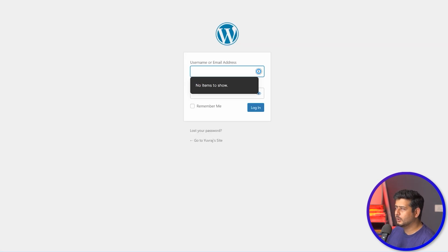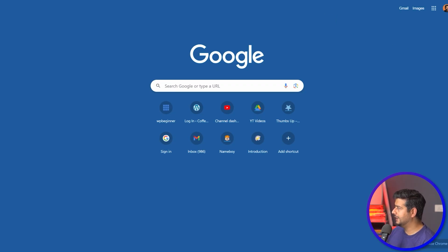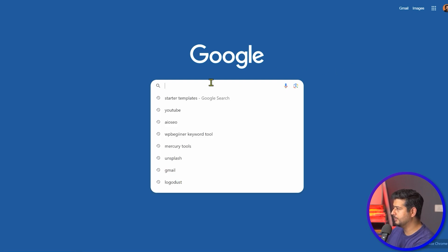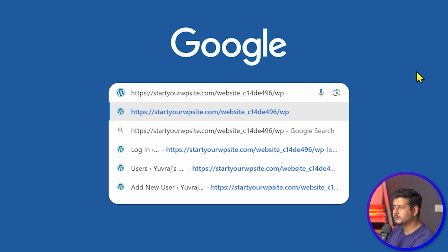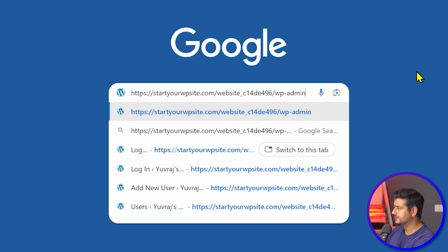So how do you actually log into the site? It's actually very simple. Just open up a new tab and first type the entire website's domain name here, whatever your domain name is. I'm going to just copy and paste it here. This is a temporary domain name. You will have your own domain name, which you connected with BlueHost, show up here. Now, all you have to do is add just one word after this. Type in WP, which stands for WordPress, hyphen ADMIN, which stands for admin.